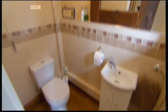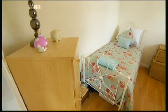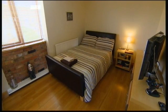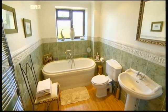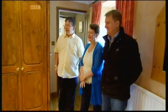Yes, I really do. Back in the main hallway is a cloakroom and a staircase leading up to 4 bedrooms. On this floor there's a single bedroom which could make a good study, and also 2 doubles ideal for guests, grandchildren or hobbies. There's also a 4-piece family bathroom and a rather grand master bedroom. Goodness me, that is huge.